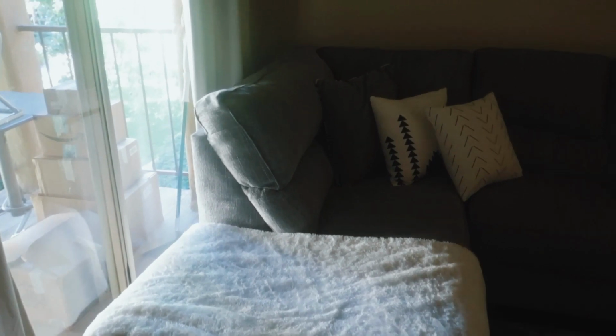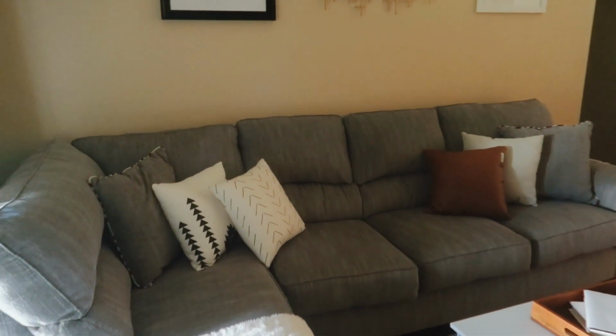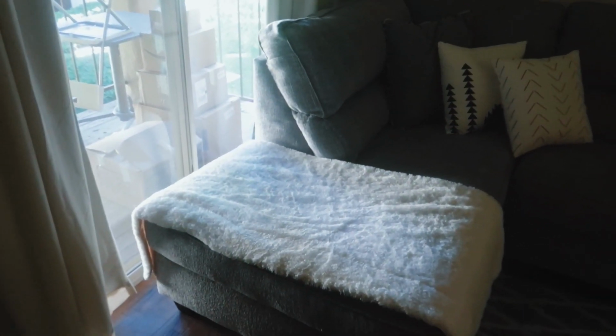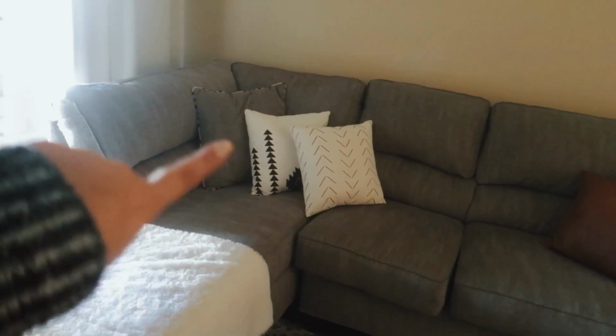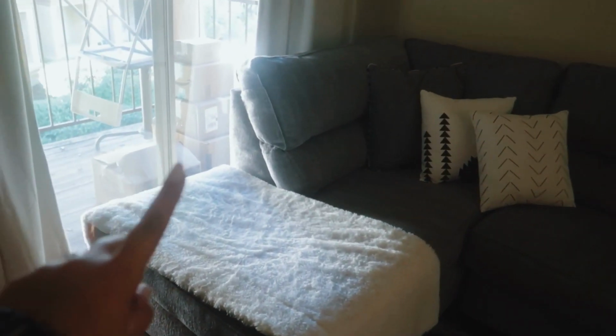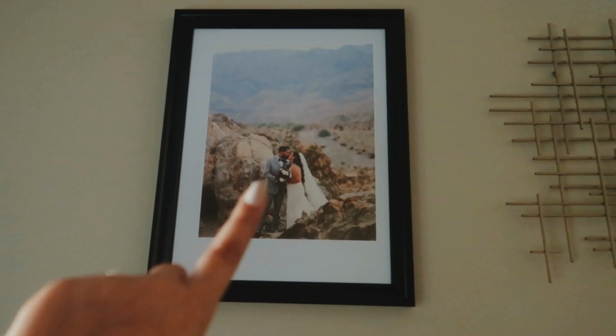We have this long L-shaped couch that we got from Bob's Furniture. It was a really good price. We knew we wanted a big couch, and I wanted an L shape, so we got this one. I just have a throw blanket on there, and we have 3 pillows on each side, and on top of it we have some of our wedding pictures.